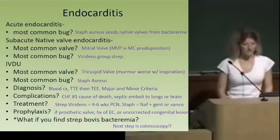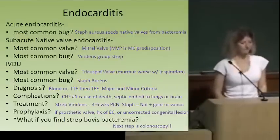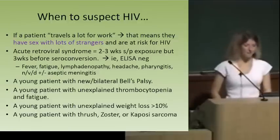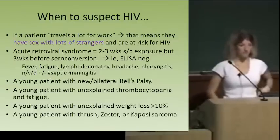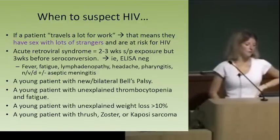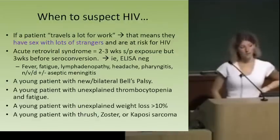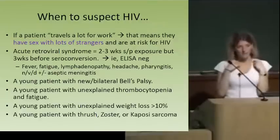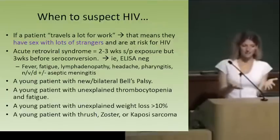Very good. Okay. So HIV is huge on this test, and the complications and other opportunistic infections associated with it. So when is the clinical vignette trying to suggest to you that they're talking about HIV? If the patient travels a lot for work, that in USMLE land means they have a lot of unprotected sex.